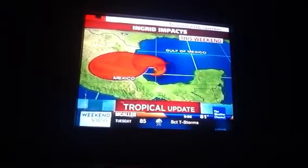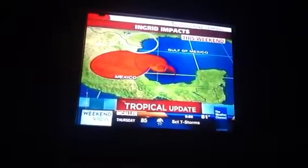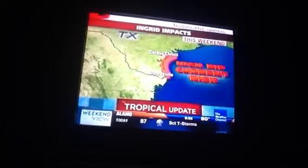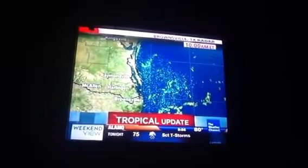And here's the cone, just to let you know that even though we expect the center to make landfall here, we are going to have impacts in Texas, including coastal flood advisories and coastal flood warnings that are in effect now, thanks to the very large sort of circulation around it. Sort of the periphery of Ingrid is reaching all the way up into Texas right now, and will also provide some threat for rip currents as well.